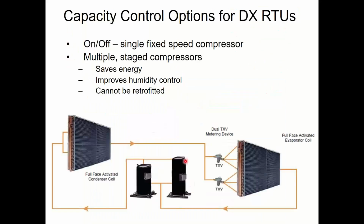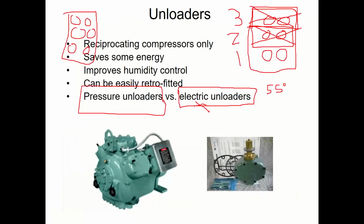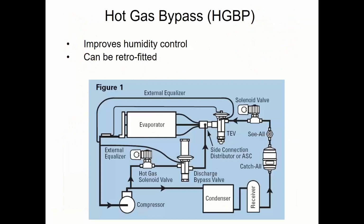Sometimes what we'll do is on machines that have these scroll compressors, especially big machines, I might have 4 scroll compressors, and it's still not enough staging, so I'll put hot gas bypass on the first compressor to give me like an extra bonus stage. I don't have to use it very often, but every once in a while it might kick in. So you can get this factory installed on some equipment. You can also do it as a field installed thing.